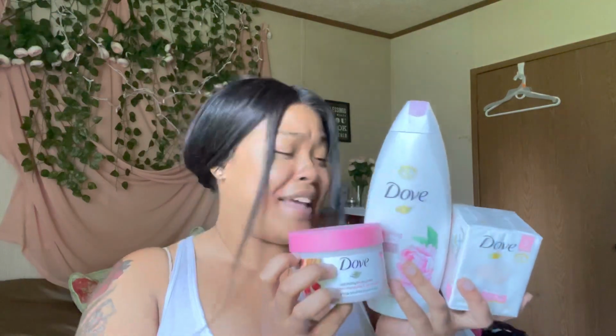I got this renewing rose oil. I don't know how to pronounce this word. Peony, we're gonna say peony, okay? It's the renewing peony and rose oil body wash, nourishing body wash by Dove. I'm planning to use these two together right here. And I got the pink rose bar soap to use with these three items. It's a vibe. You see the little thing we got going on here. Boom, boom, bam. Period, ma'am. So good. I can't wait to take a shower.